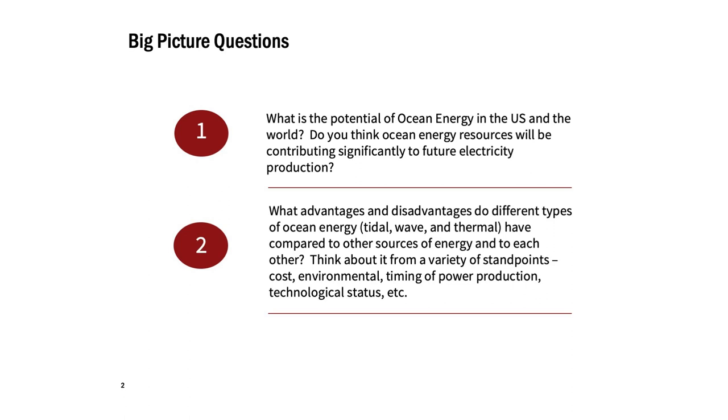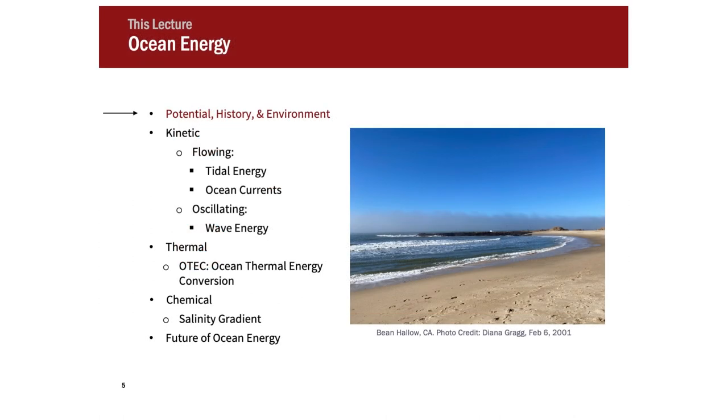Posing some big questions for ocean energy, it's really just thinking about how does this compare? Because of how we're investing our limited resources in the green energy of the future, where does ocean energy fit in that? So that's something to think about as we go through the lecture today. Our timeline for today: we're going to start with the big picture potential, a little bit about the environment, and then we're going to dive into the different ways we can use our energy resource of the ocean.